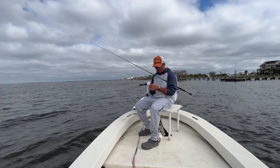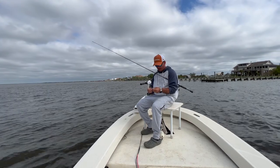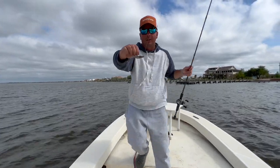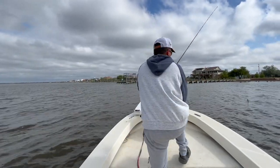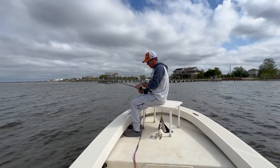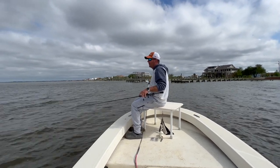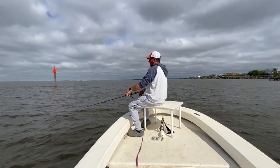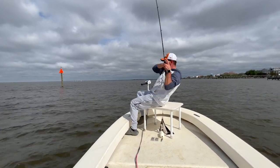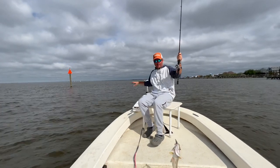Let's go ahead and thread it on here. Awesome, awesome color. I mean, look how natural that looks. Looks like a real fish. See if we can get them worked up again on this one. Just letting it sweep back with that current. Sweep on back, baby. It's a good one to end on.